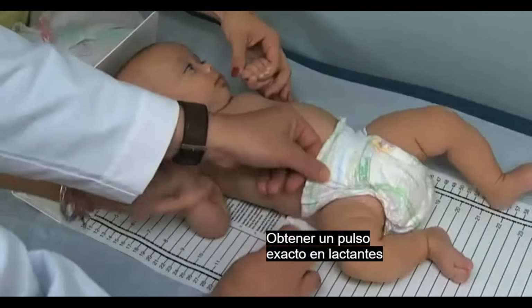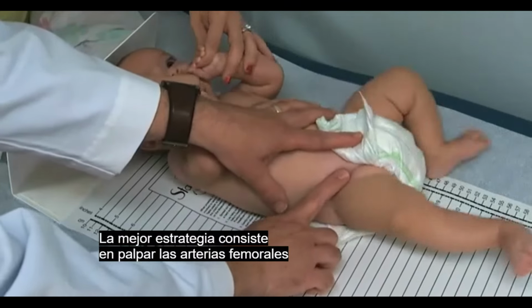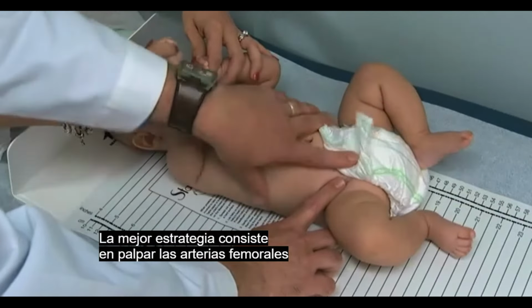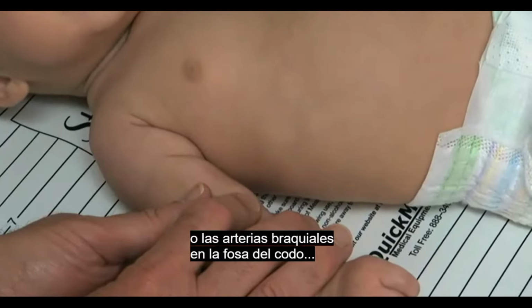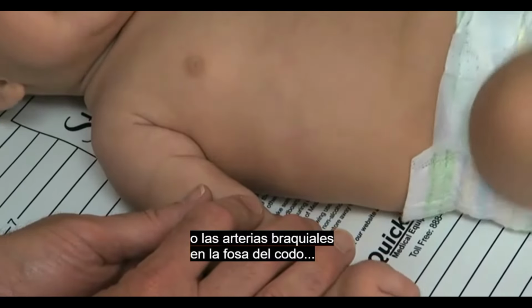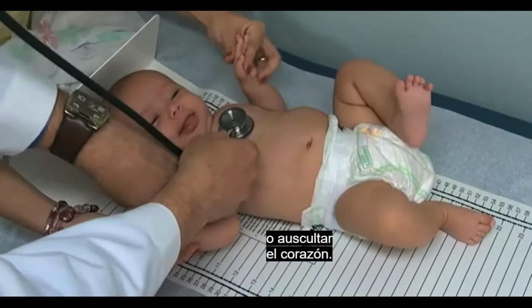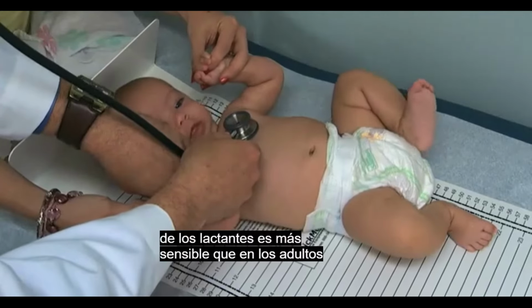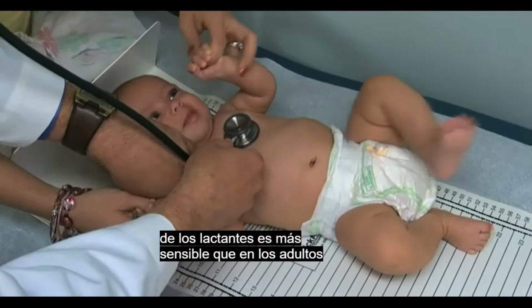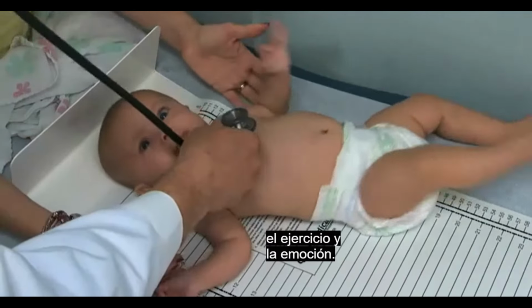You may have trouble obtaining an accurate pulse rate in squirming infants. The best strategy is to palpate either the femoral arteries in the inguinal area or the brachial arteries in the antecubital fossa, or to auscultate the heart. This measurement is important because the heart rate of infants is more sensitive to the effects of illness, exercise, and emotion than that of adults.